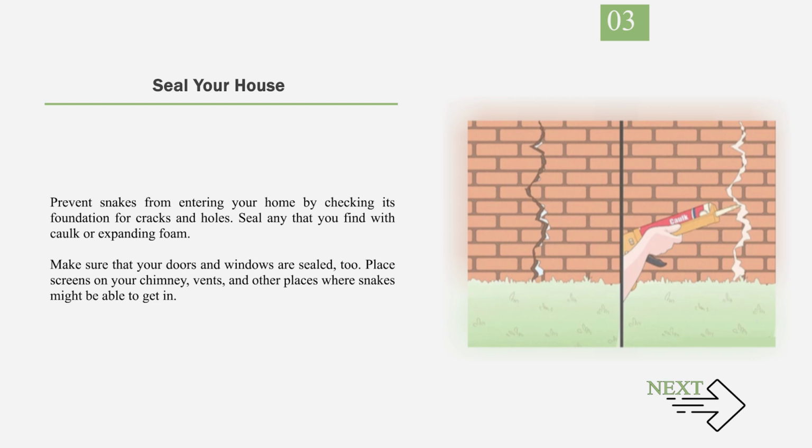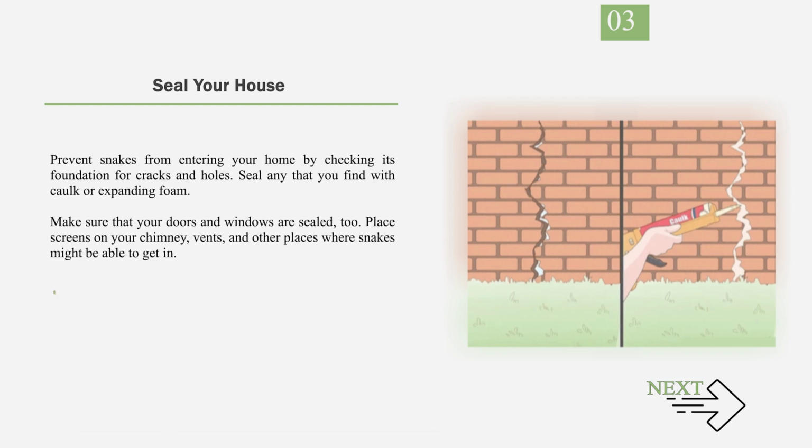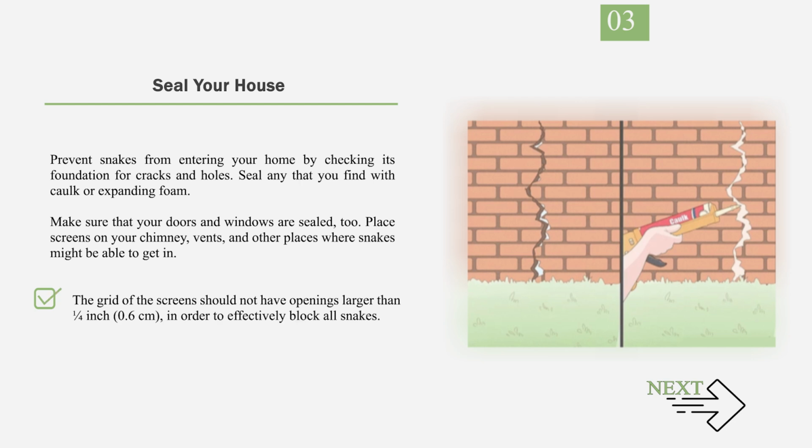Place screens on your chimney, vents, and other places where snakes might be able to get in. The grid of the screens should not have openings larger than 1/4 inch (0.6 centimeters) in order to effectively block all snakes.